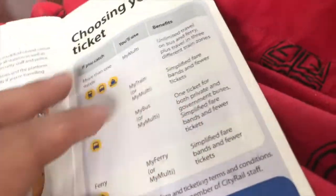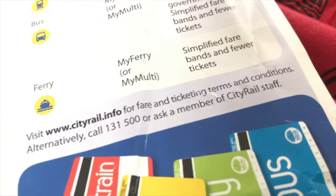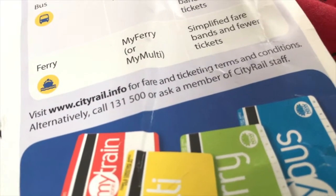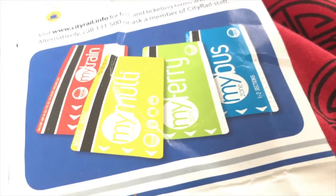Alright, these things here, I don't know. Sorry. Visit www.cityrail.info for fare and ticketing terms and conditions. Alternatively, call 131500 or ask a member of CityRail staff. There's the 4 tickets. There.